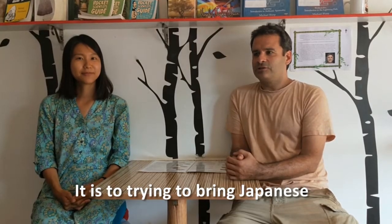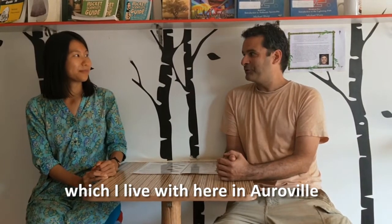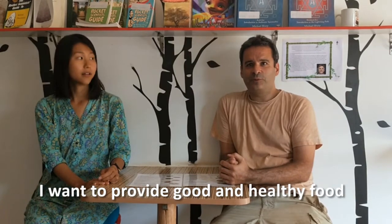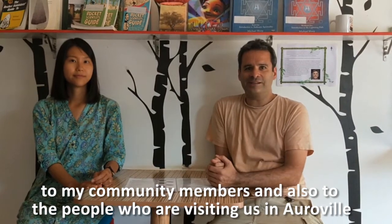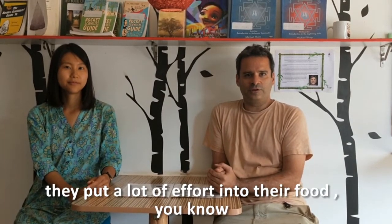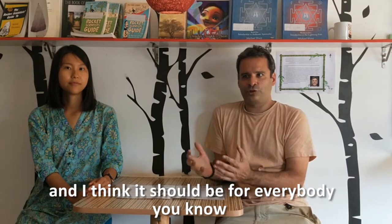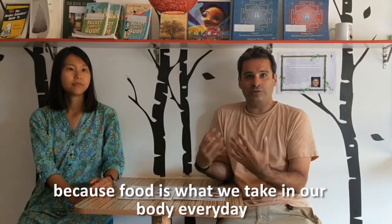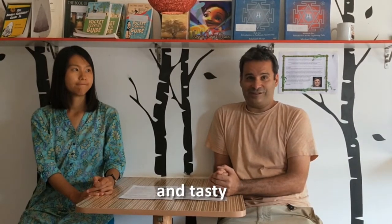Restaurant to bring Japanese food, especially sushi, to the people here, which I live in, Auroville, our community. I want to provide good and healthy food to my community members and also to the people who are visiting us in Auroville. I put a lot of effort into the food, you know, it's a very important part of life, and I think it should be for everybody, because food is what we take in our body every day. So you should eat healthy, light, and tasty.